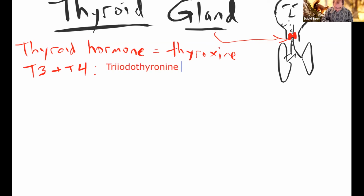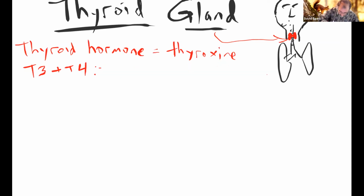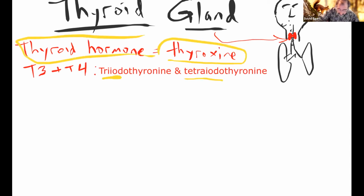Triiodothyronine and tetra, tetra just means 4, tetraiodothyronine. You don't need to remember tetraiodothyronine to write out on your exam, but it is worth paying attention to the fact that there's that word iodo in the name. That's why I write it out. This thyroid hormone is actually these multiple things that interconvert between each other. But thyroid hormone needs iodine.